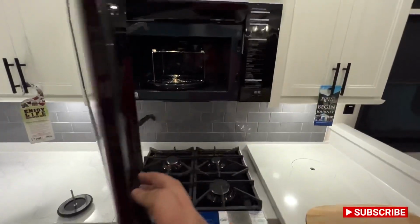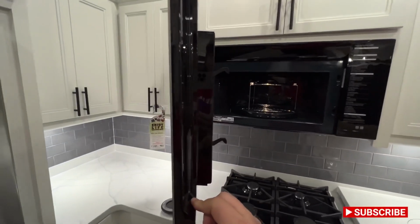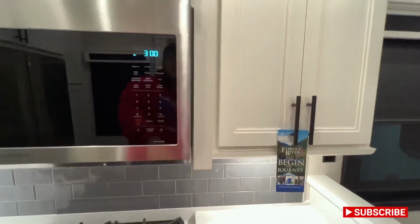You got one of the fanciest microwaves I've ever seen. This is also a convection microwave. But look at that, it's kind of different. Usually you don't really brag on the microwave, but man, that is pretty cool. Oh, hey, and look at that. It's got a little cooking guide there. So that's pretty neat, pretty interesting, pretty unique.